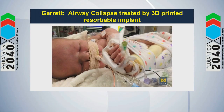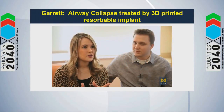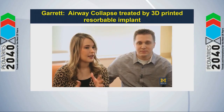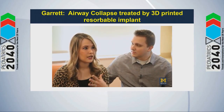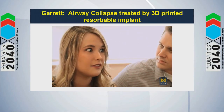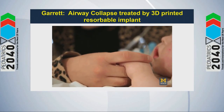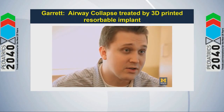I don't know if we can speed up. Unfortunately, audio didn't work, but these are his parents who came in. We'll just go through the surgery, you can see the actual implantation of the devices.